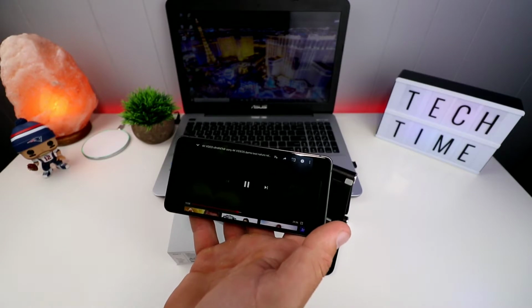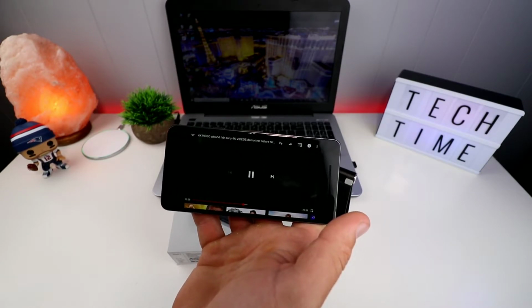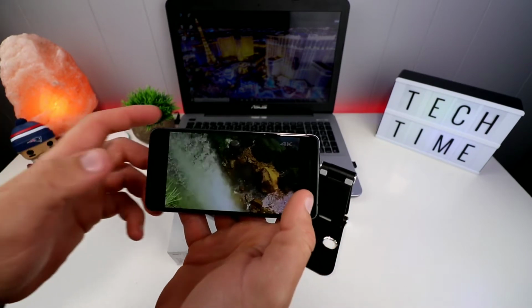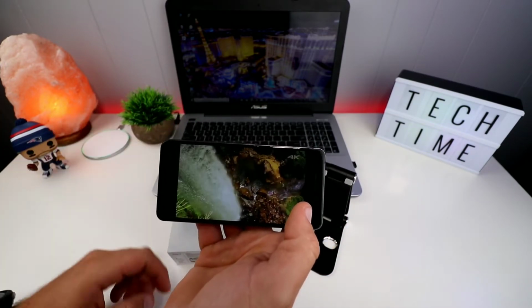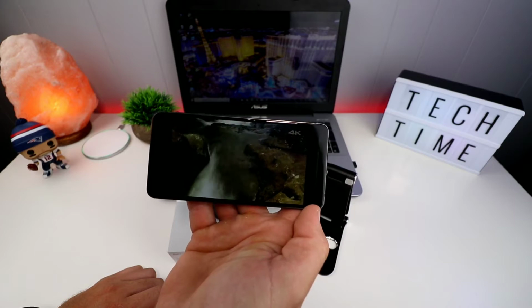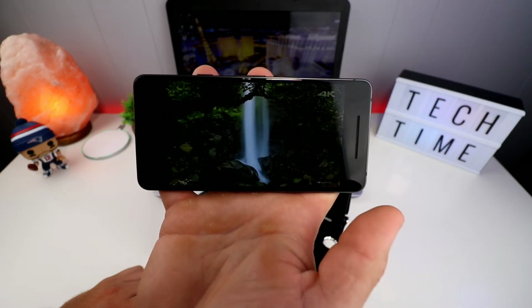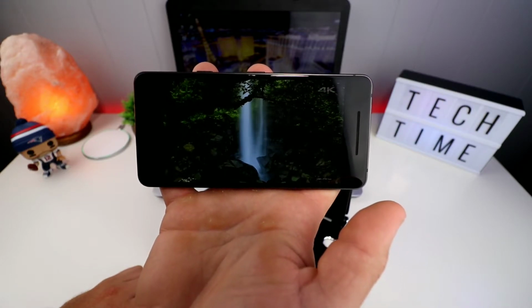It's a regular aspect ratio of 16:9. So you're not having to pinch to zoom to get any type of format or anything like that. You get exactly what everything's formatted for. But it is only full 1080p.